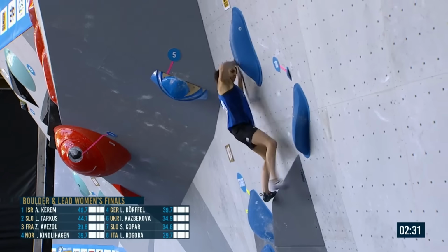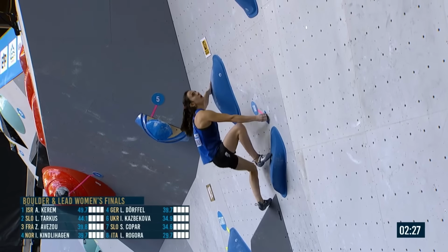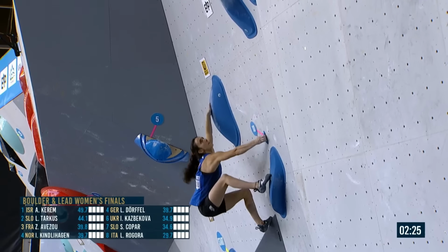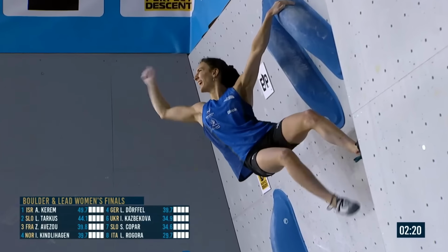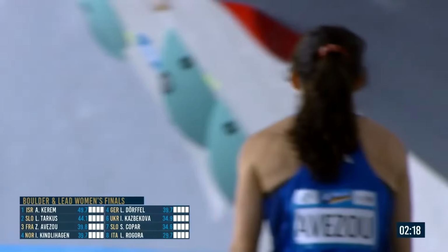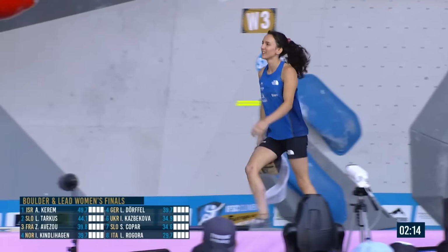Zelia, easy in the toe. Right foot onto the jib now. She gets set for the final sequence of moves. And it is a top for ZELIA AVEZOU. Fantastic from her. And that would have helped her score, and does help her score, no end there.